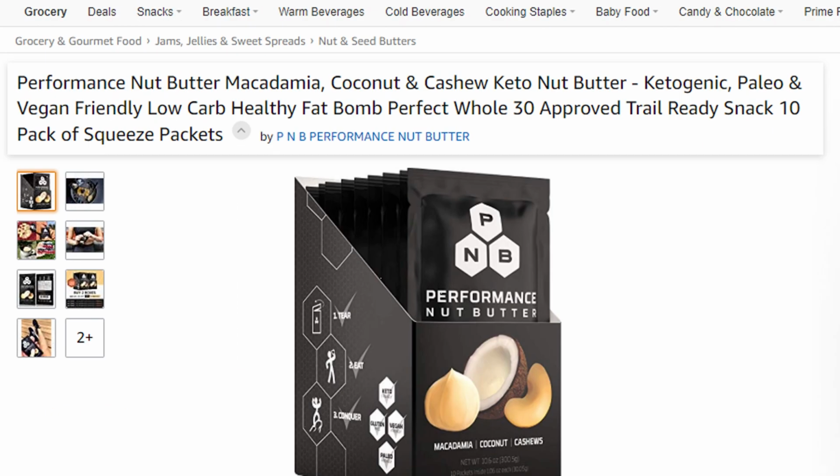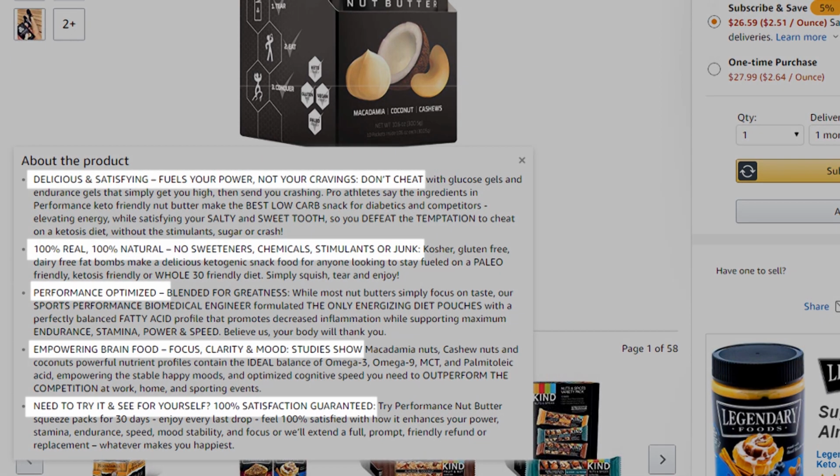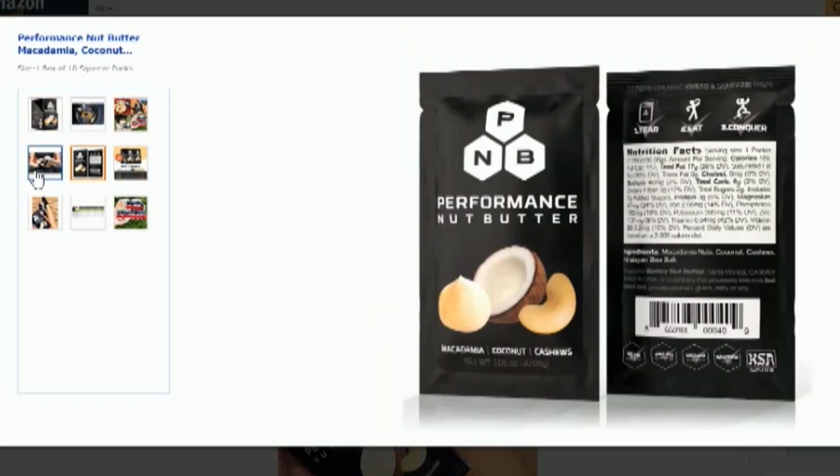Make sure you have the basics done. A high quality main image, a keyword rich title that makes people want to purchase from you, high quality bullet points that show the benefits of your product, a description that highlights why your product's amazing, and all the other images that you can add.